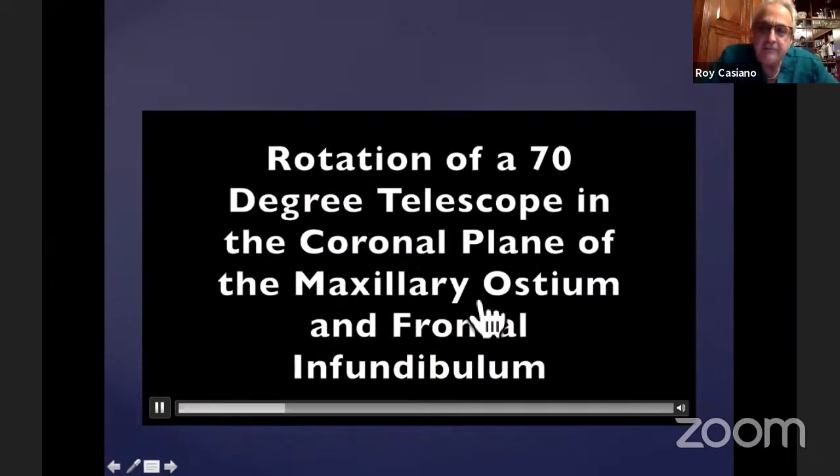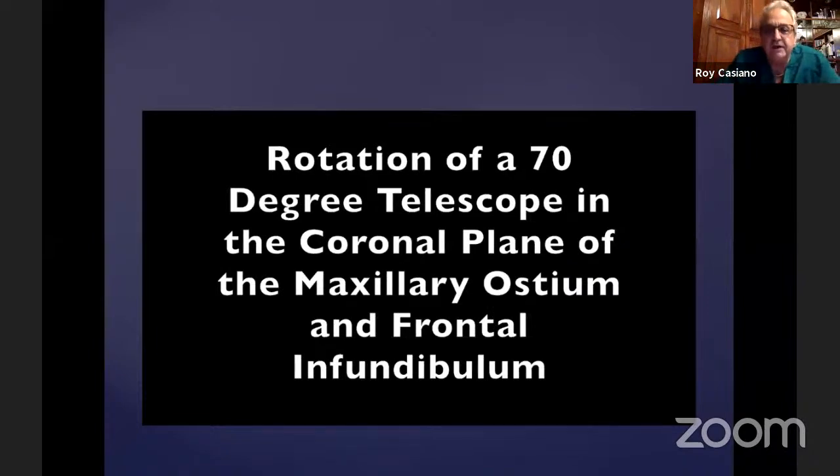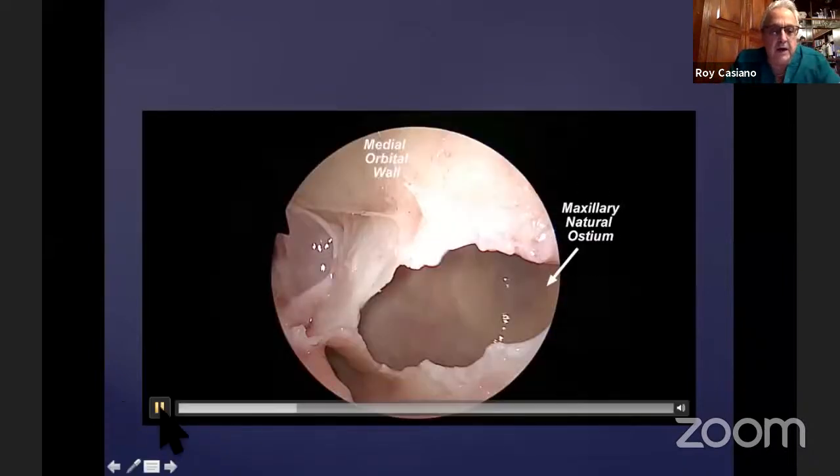So a little trick that we follow, and it only works with a 70-degree telescope, is if you look laterally with a 70-degree telescope and the edge of the scope here, at 3 o'clock, you put it at the level of the mid to anterior aspect of the maxillary ostium right here, and then you hold the camera and then rotate. So this point here goes to 12 o'clock. This will rotate it so that what you're looking at at 12 o'clock here is actually the frontal infundibulum. And the reason that works is, remember that I told you that the frontal infundibulum is at the coronal plane of the natural ostium of the maxillary. So when you have an angled scope, you're able to really visualize that quite well.